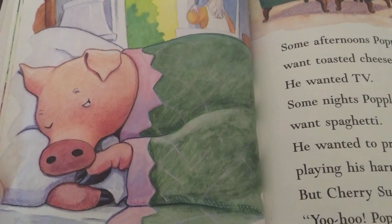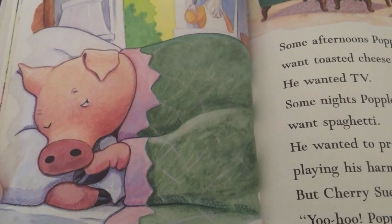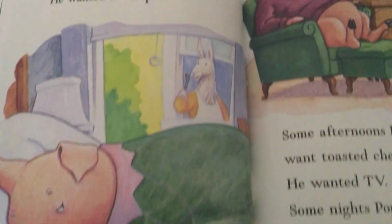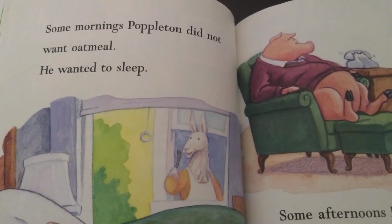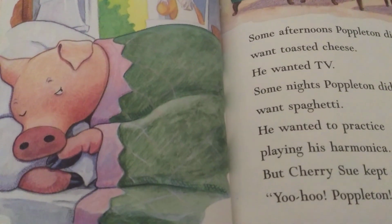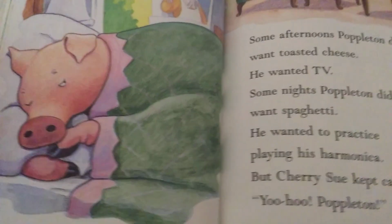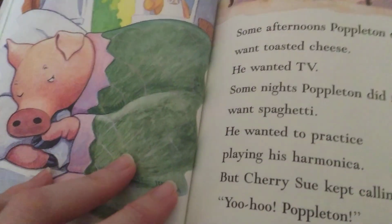So it looks like maybe Poppleton is getting a little annoyed with Cherry Sue. I can tell by the look on his face. The words are saying sometimes he wanted to sleep. He didn't want oatmeal. So I'm wondering if that's why he turns the hose on Cherry Sue, because he's getting annoyed by her.